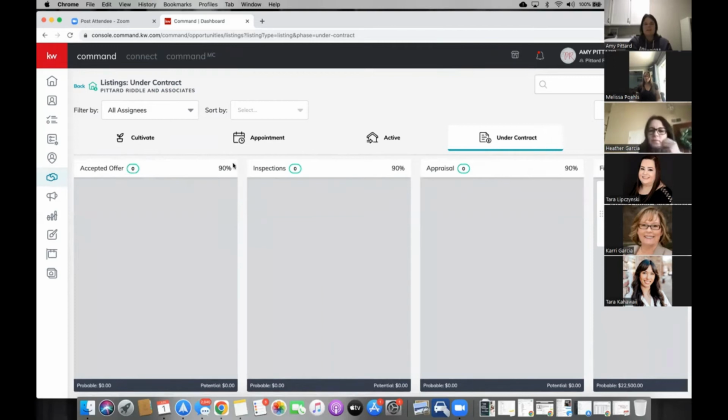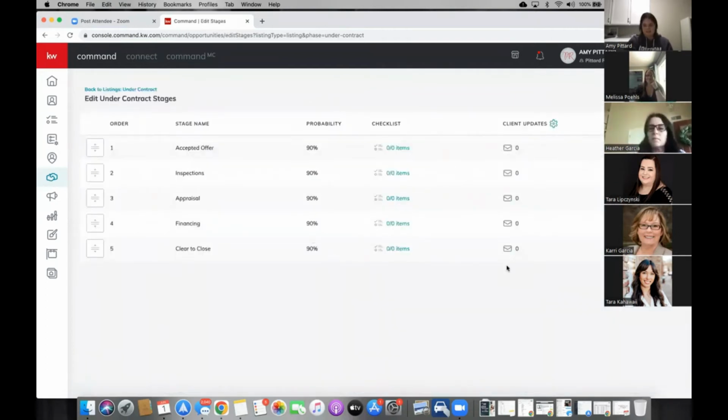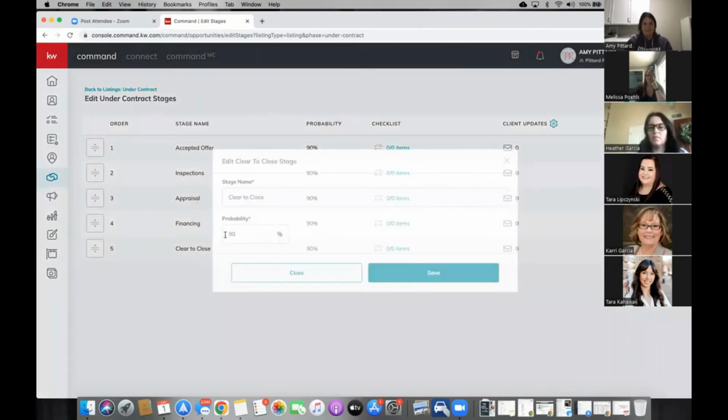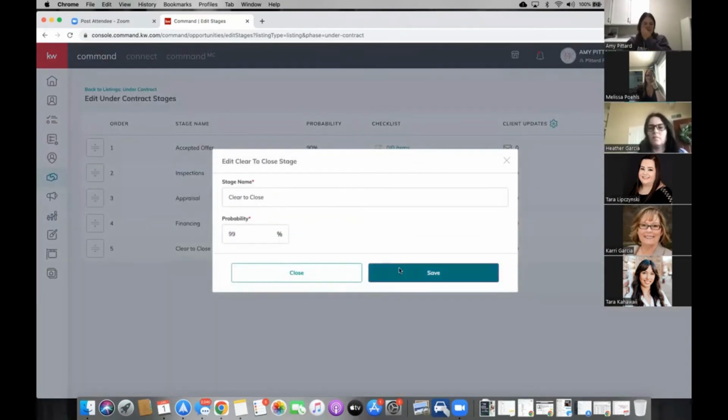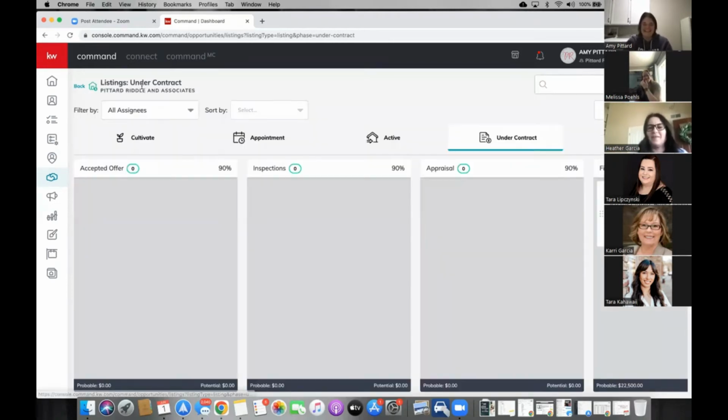As you'll see here, for most of mine, once we're in accepted offer, it doesn't matter what stage it's in, it's a 90% success ratio that it's going to close. I would say for most of mine, I could probably change that to like a 98% success rate. Once I've got a listing in contract, it's 98% that it's going to close. Almost 100%, but I would be hesitant to put 100% on anything. Maybe once we're clear to close over here, you could change this one. You just go into edit stages, clear to close, hit edit. I'm going to put 99%. See, I won't do 100. Sorry. It's not a done deal until it's recorded. I can't do it.